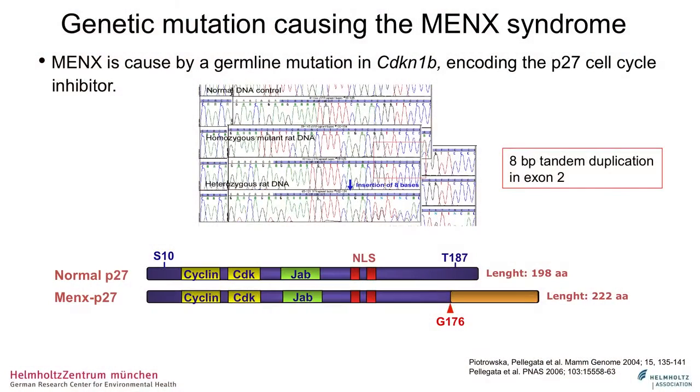To make a long story short, we mapped the disease locus to a small enough region that we could really look for candidate genes. And one of these candidate genes was the CDKN1B gene that encodes for the P27 cyclin inhibitor. Then we sequenced this gene and we found a mutation. I don't show it to you, but we did the analysis on hundreds of animals, and in all cases it segregated with the disease. So we're pretty certain that this is the causative mutation, and it is a tandem duplication in exon 2 of P27.